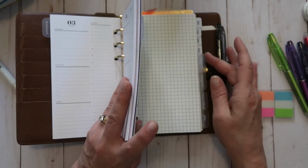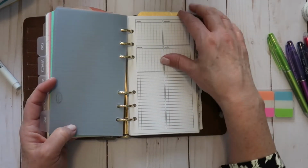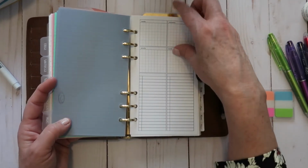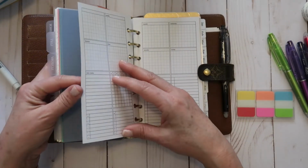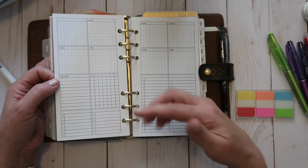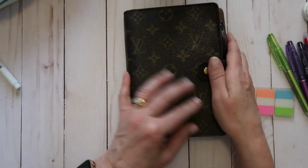The tabs are also from Cloth and Paper. So, okay, this one is the one from Peanut Planner Co. And it's a freebie for joining their Facebook group, but I just love the format of this one. So it's a grid, a lot of room to write, a lot of tracking as well. Okay, so I'm going to put this one to the side.